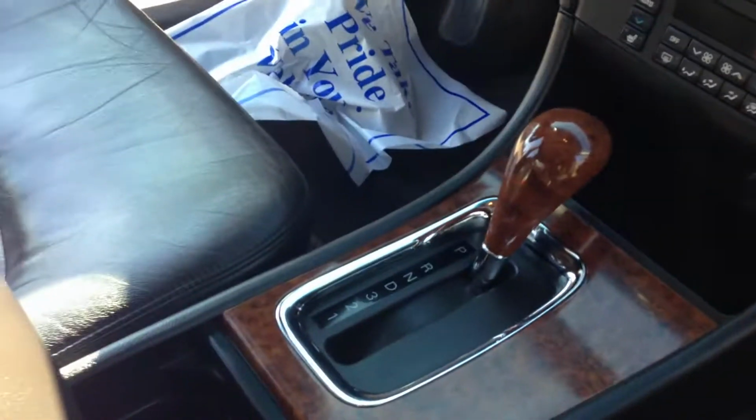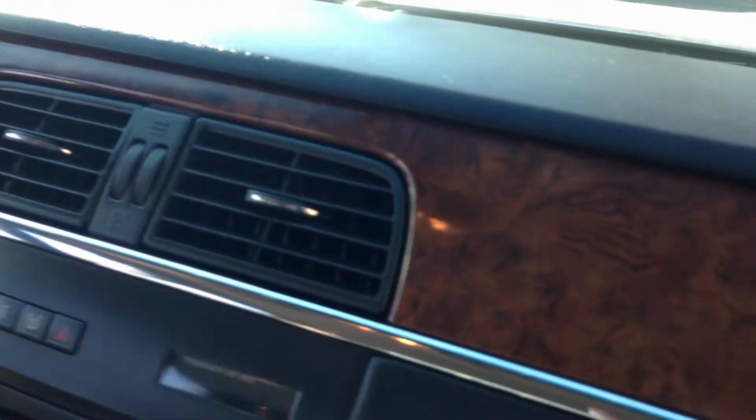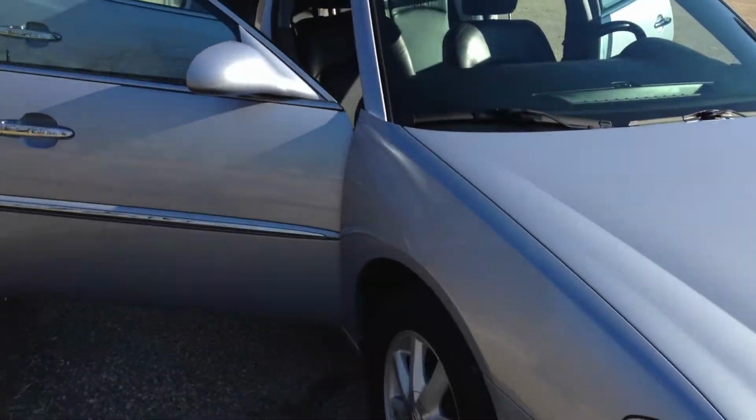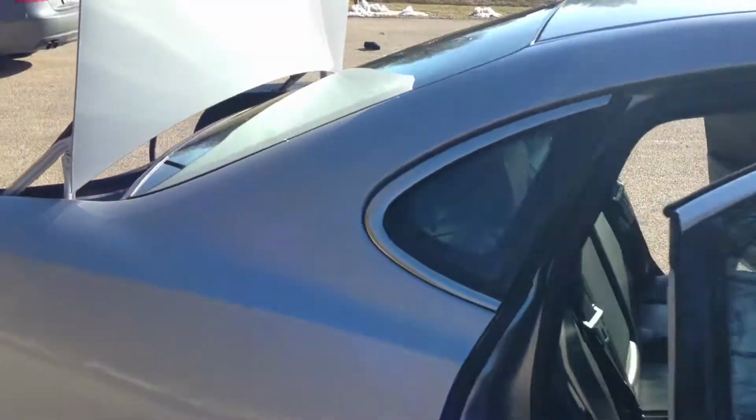The only reason I'm selling it is because I'm going to be moving to California, and it really can't come with. So I'm hoping I can find somebody to give it a good home, and I appreciate you taking a look at it. Let me just back out here. I'll close the doors, give it a quick walk around for you, so you can get an idea of what it looks like.